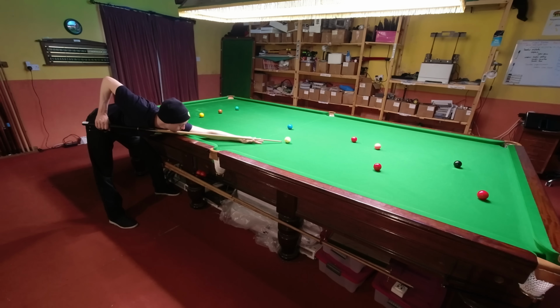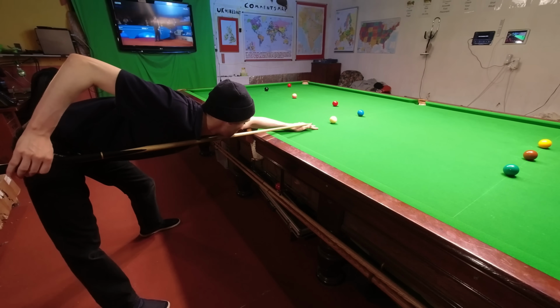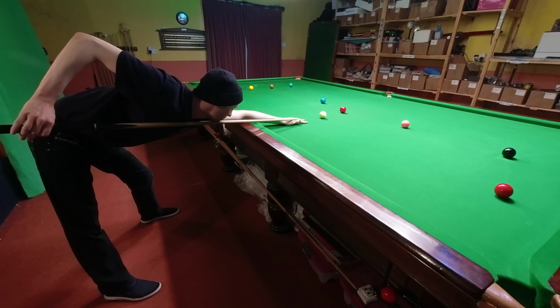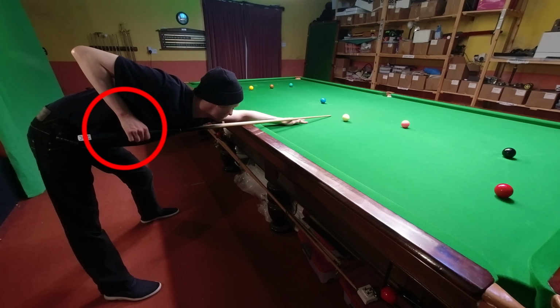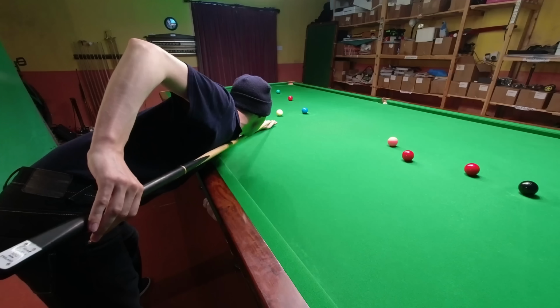Find a shot you're playing confidently and wait until you pot it cleanly. Once you've done this, try to work out where your hand ended up. And once you know where it's going, you need to make sure you're not moving or changing your mind on the shot at all, and you're just thinking about pushing your hand through into this position. Just doing this will help your technique improve naturally over time.